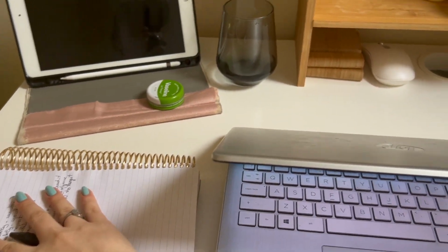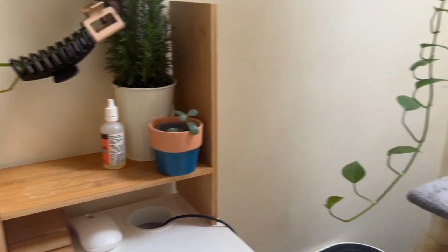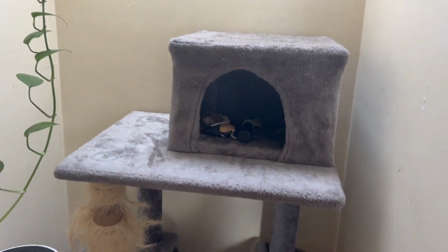This is my setup. I've got my iPad there in case I want to watch anything, my laptop, my to-do list here, and a new addition to my setup: this is my stand-up desk. You wouldn't believe it, would you? Let me show you how it works.